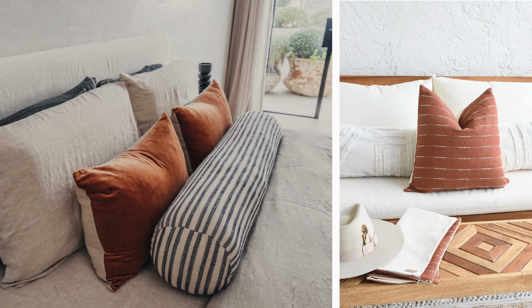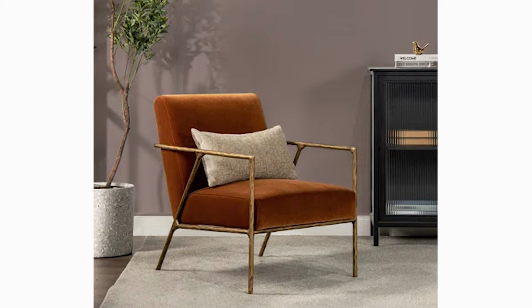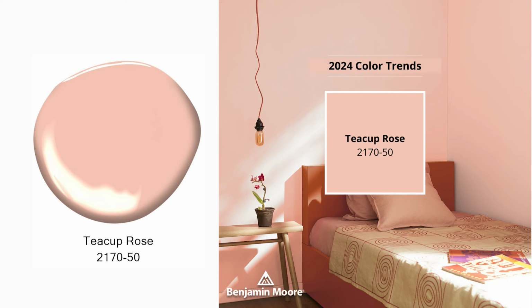I actually really love this if you're not wanting to commit to something too much, but you want to bring in some of these new colors. I think this one in a beautiful throw pillow and that beautiful velvet would look amazing, because it is a very bold terracotta type color. And I feel like with those type of colors, they do tend to ebb and flow and they do tend to come and go. So I would caution on that one, I think.